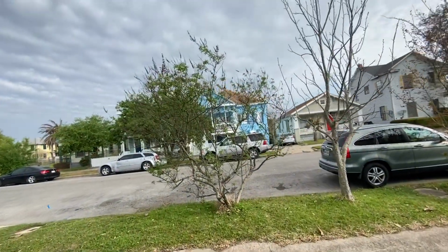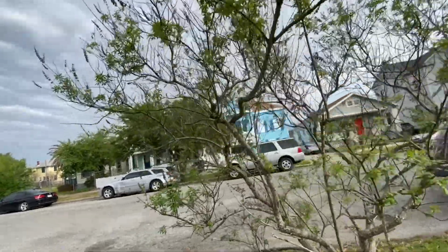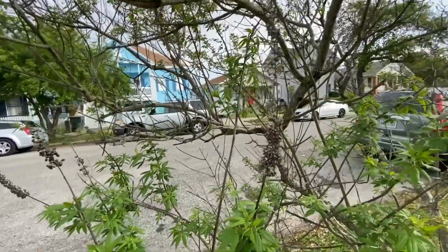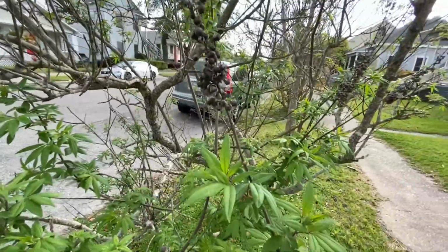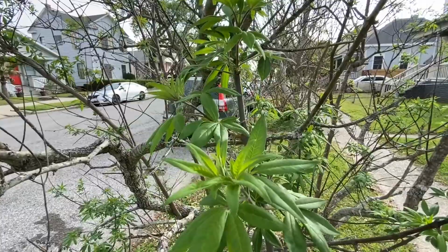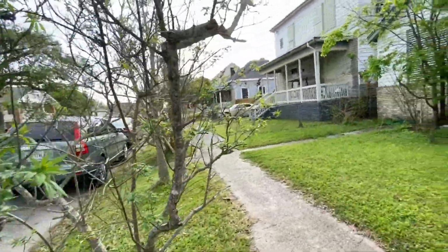And this is my tree here that looks like bluebonnets, but it was specially made for the Texas weather. It lived through the frost, y'all, from the snow anyway. It lived. It's not having any flowers yet, but it's definitely green. It has pretty purple flowers.